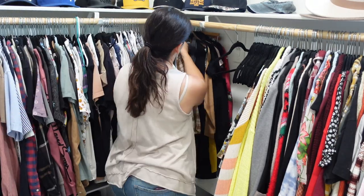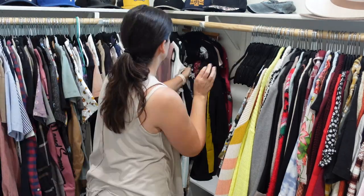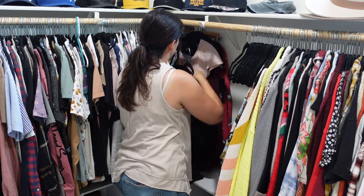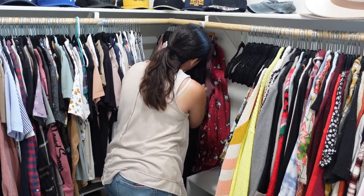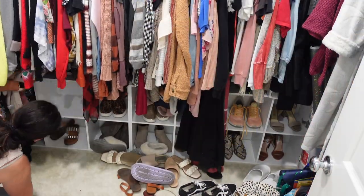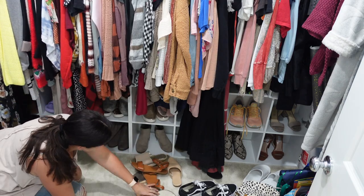My dresses are back here in this little corner. I just have so many dresses that don't fit. I wanted to get rid of probably even more than what I got rid of, but it's hard for me to let things go sometimes. I probably could have gotten rid of almost every single one of those dresses. Now it's time to deal with my shoes.